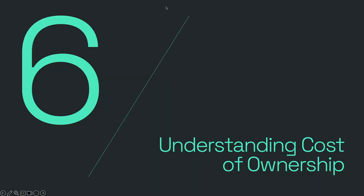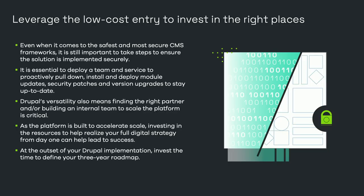The last thing I will leave you with is related to overall cost of ownership. This probably applies more to the health system folks in the room. When we're leveraging something that has a low-cost entry point like Drupal, we want to make sure that we're investing in the right places. Even with the safest, most secure CMS frameworks, whether it's Drupal open source or something else, we need to make sure we're doing all the right things to secure it inside and out. We think it's essential to deploy a team and a practice that's staying on top of security, all the module releases, and the incremental major version upgrades.